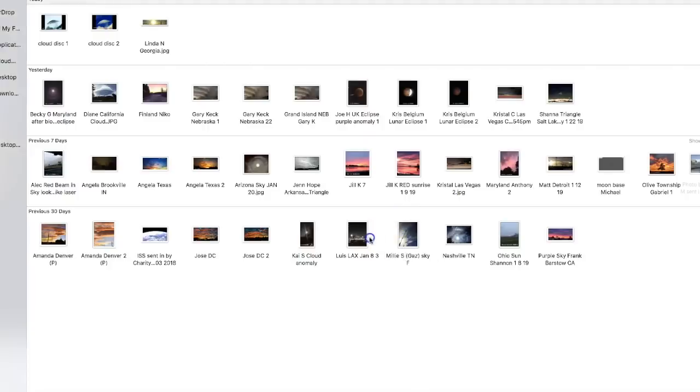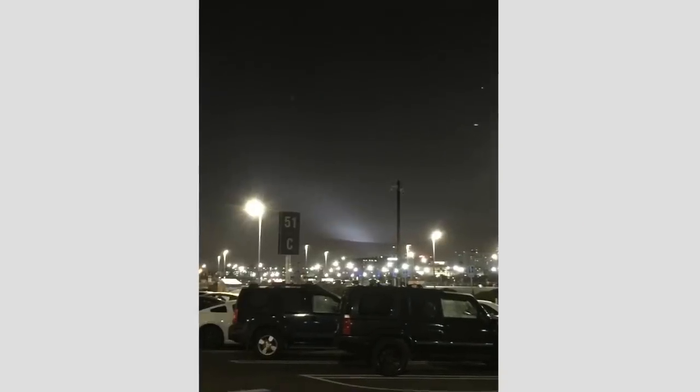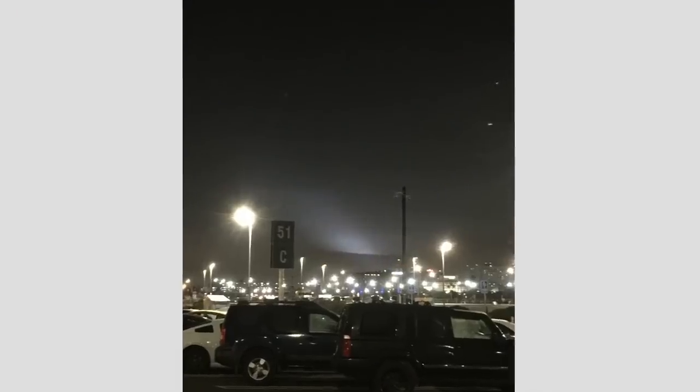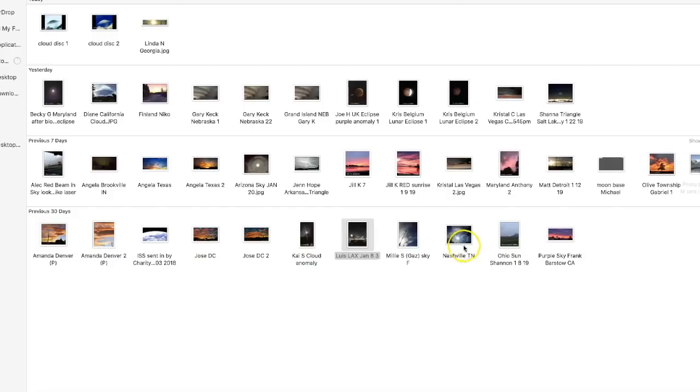Great observation. This next photograph comes from Luis, and he was at LAX over in Los Angeles. He took this photograph from out near the parking lot, and he noticed a beam of light coming up from behind, I don't know if that's a cloud or a mountain, and he'd never seen that before. He sent me several photographs as he was very perplexed as to why there was a beam of light shooting up into the sky like that. It is quite unusual, and it's almost a different color than the lights you see here in the foreground in this parking lot. This was taken on January the 8th, sent in by Luis from LAX.